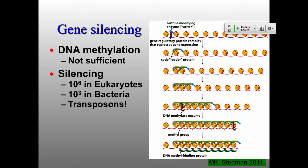As we've talked about probably ad nauseam in this class, 40% of our genomes is made up of these transposable elements that could be jumping all over the place. Probably the reason that they don't very much is because they're shut down due to this methylation, both of histones and of the DNA. Exactly how that works is a very open question, and we're still trying to figure out what's going on with that.